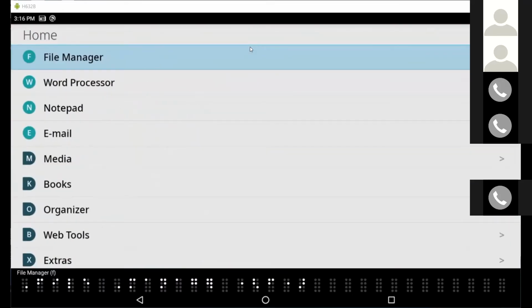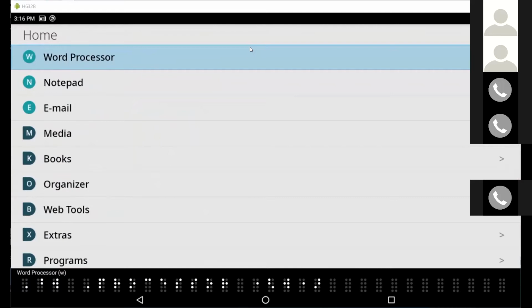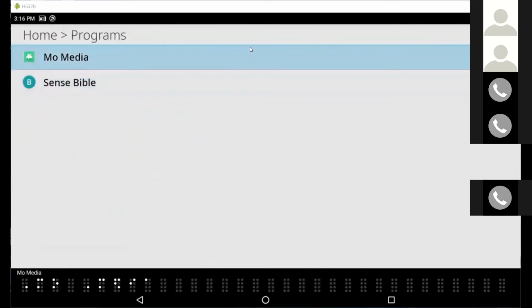Back to my main menu, I press F1, and now I'm going to find the programs menu. If I down arrow through here, when I say down arrow, I mean space with dot 4 on the Braille keyboard, or I can press R, which is the associated shortcut key to open the programs folder. And of course it's R because P would get us into the Play Store, so we took the next available letter. R. And I've gone into the programs folder where it lives after you install the Sense Bible.